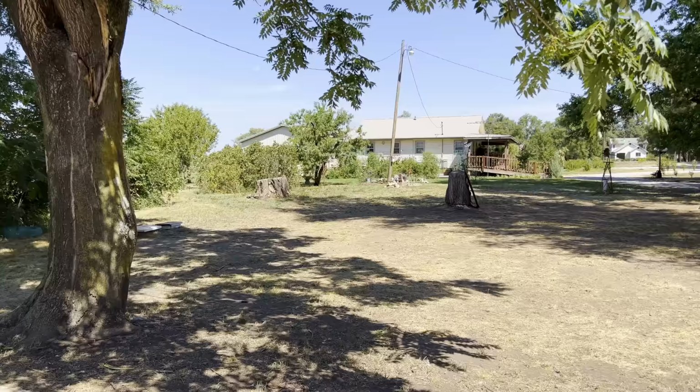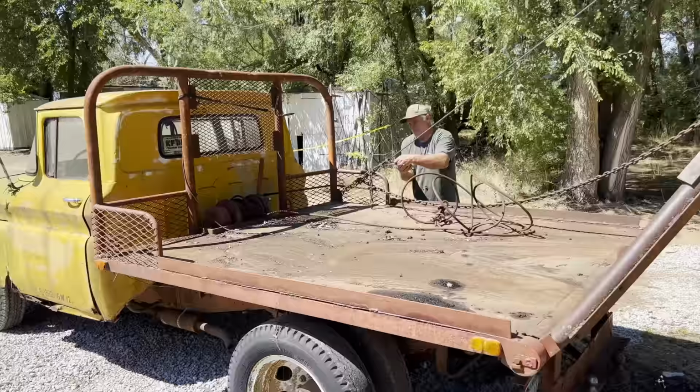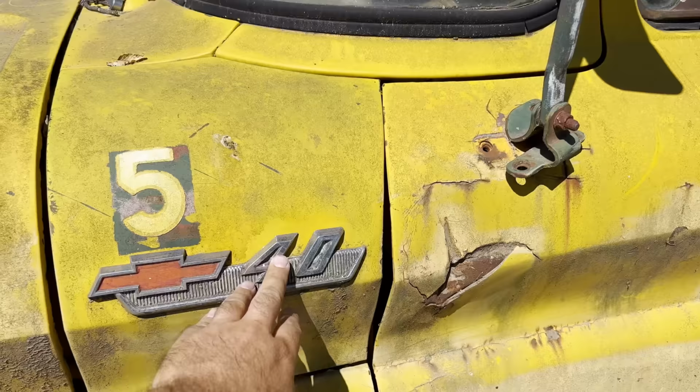This truck here is pretty cool. I didn't realize what it was when I bought it, but this is a C40. I don't know that I've ever owned a C40 before. This is a heavy one ton, a little bit bigger than a C30, so that's pretty interesting.